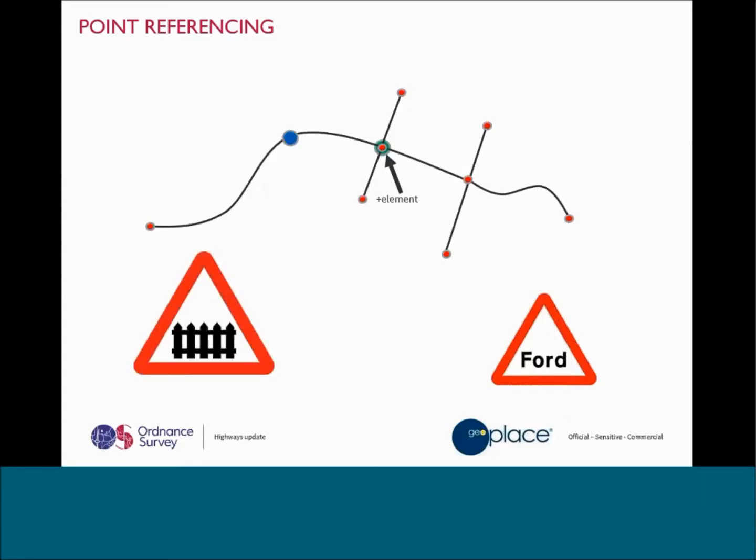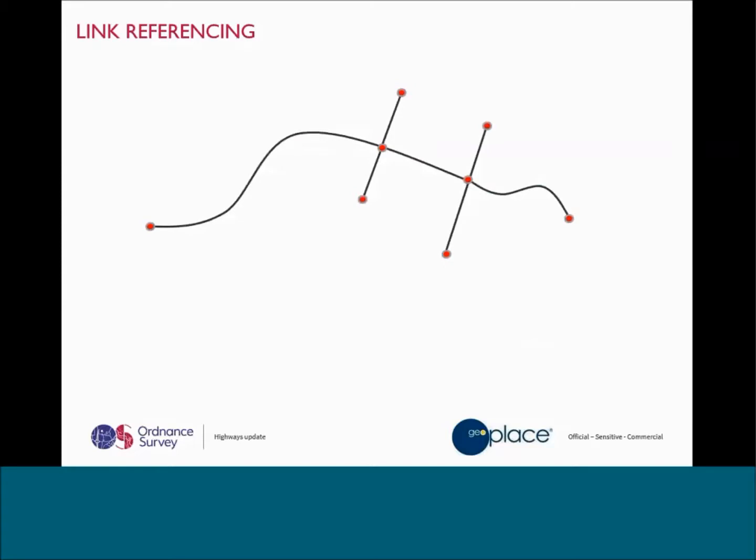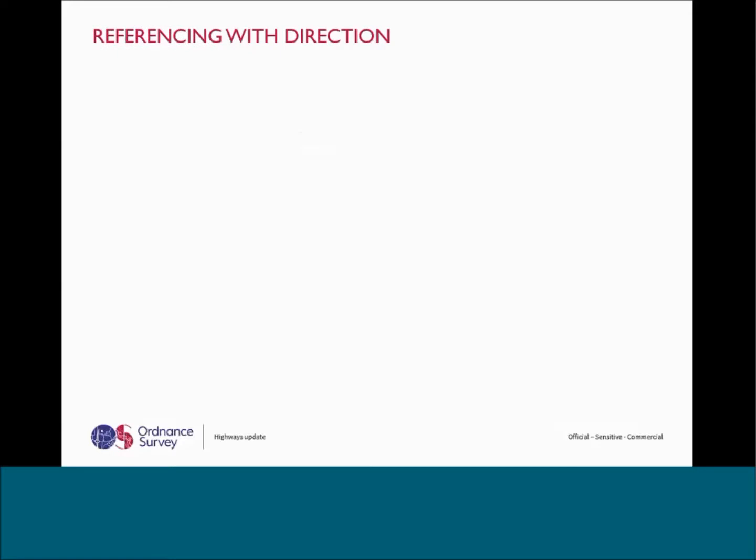Here's the example of a level crossing, where we can say at this point along a feature, so it can happen at a node or along a feature, we would give you the distance along that measurement to say at this point is a level crossing. So we can use point referencing to reference all types of different features and give you a view about exactly where those features sit. We can reference objects along a link at that point. So here we've got traffic calming, speed humps, where along this whole section of the link we have traffic calming from end to end for that geometry.